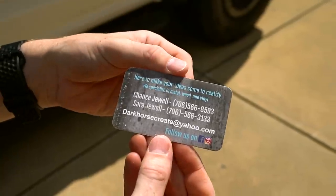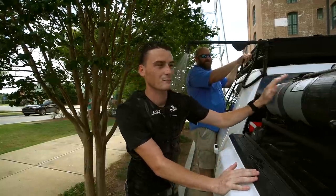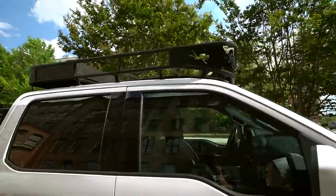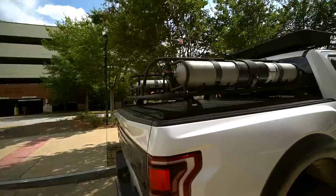Doesn't matter where you're at in the world, he can kind of come up with a cool design. And like I said, he did this one too right here for my scuba tanks. No one can steal them, and it's all locked in there, all custom for me. And honestly, he can produce anything better than what's on the market because it's specific to what you need. So I recommend it. Thank you, Chance.